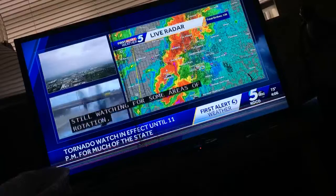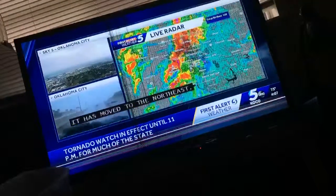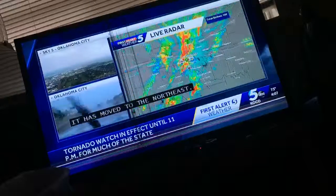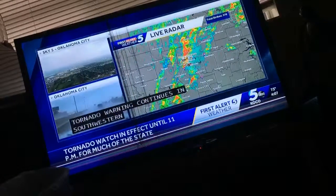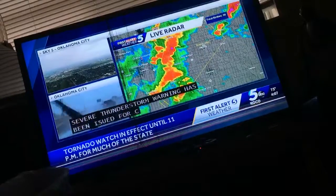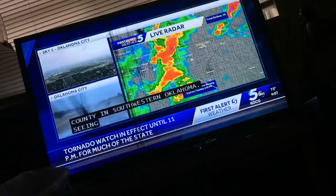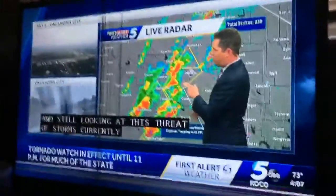So, update right now: the tornado warning continues down in southwestern Oklahoma, and a severe thunderstorm warning has just been issued for Comanche, Cotton, Grady, and Stevens counties in southwestern Oklahoma. We're starting to see many more severe thunderstorm warnings issued with these cells as they move up to the northeast, and we're still looking at this threat of storms currently coming into Oklahoma City as well. This is Stevens County, Central High, severe thunderstorm warning.